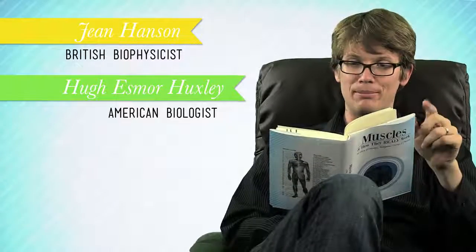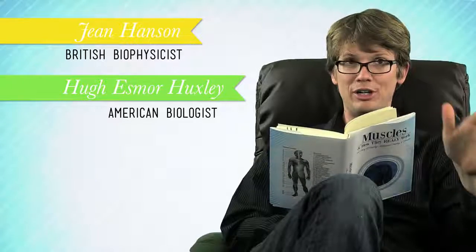But at the very same time, British biophysicist Gene Hansen and Hugh Esmore Huxley, an American biologist who had no relation to the famous British Huxleys, were using another newfangled tool, the electron microscope. Using that, they observed that muscle fiber was composed of thick and thin filaments, the myosin and the actin, and that the filaments were arranged in such a way that they could slide across each other to shorten the sarcomere. So in 2 separate papers, published the same day, in the same journal, 2 teams proposed that muscle contractions were caused by the movement of one protein over another. I guess an idea whose time had come. Except it's not that simple.